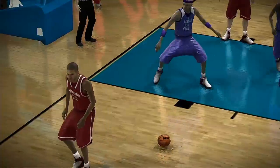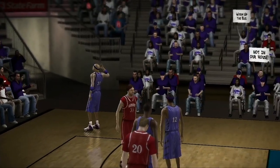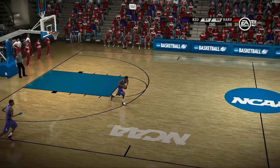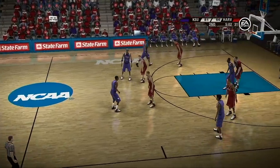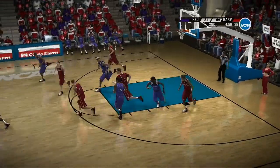Makes a move and goes up strong, but that's an offensive foul. He's out of control, baby, out of control. If his actions weren't deflating enough, how about this? He's definitely provoking this crowd. Oh, Mr. Nussler, that's a no-no. Pushing that basketball. Steal.